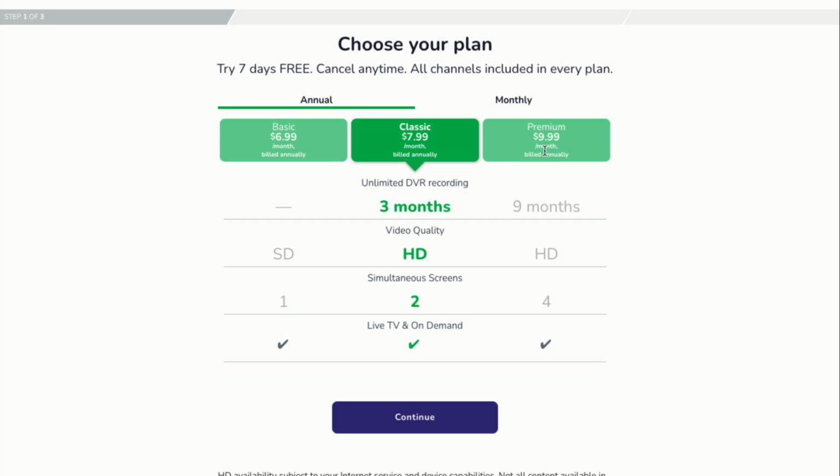Now, on the premium side, they charge you $10 a month, again, billed annually, and that will give you 9 months of recording retention, along with the ability to watch things on 4 screens simultaneously. They have a basic plan, which doesn't cost all that much less than the classic plan, and that one does not have a DVR and only gives you standard definition quality. So if you're going to pay for it, you may as well go with the classic version.